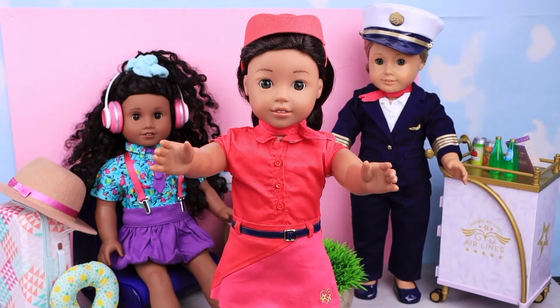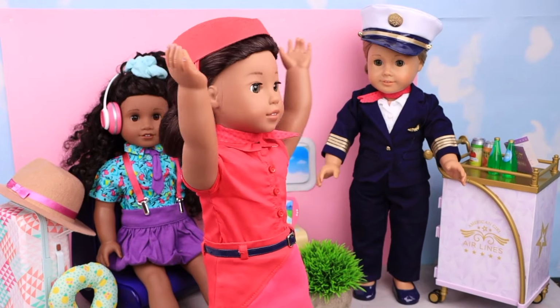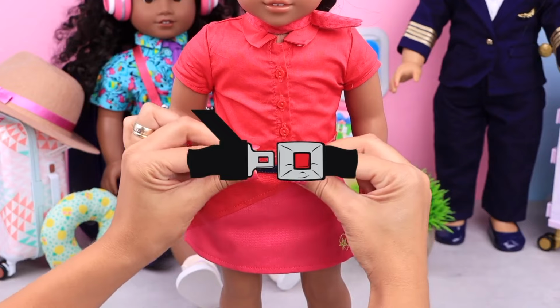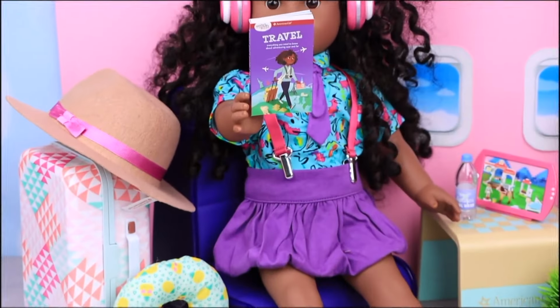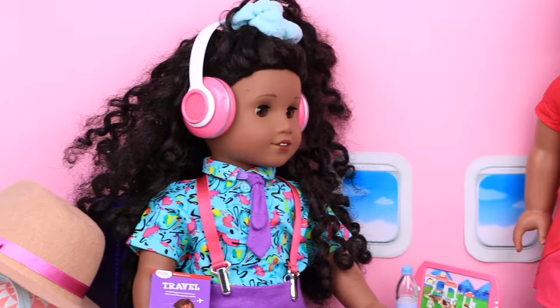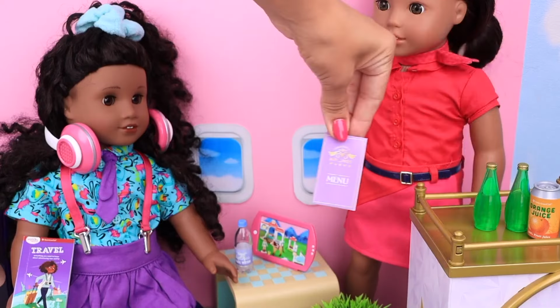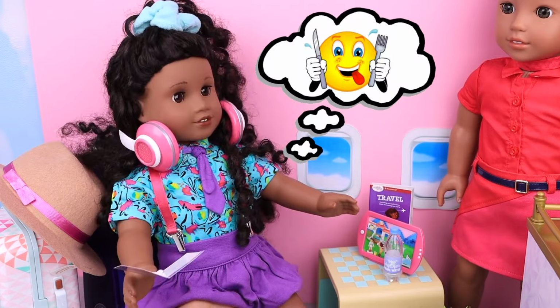There are 6 exits on this plane. 4 doors, 2 on each side, and 2 window exits located on the wing. Would you like any refreshments? Oh, yes please! Could I take a look at the menu?